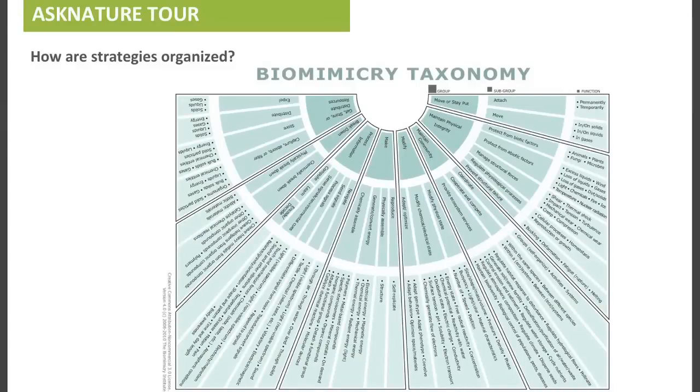So the important part about biomimicry, and that we have to spend some time teaching people, is just plain to figure out what it is you really do want to do. Because you may think you know what you want to do, but that might not be what you want to do. So we have 8 groups, 30 subgroups, 162 functions.